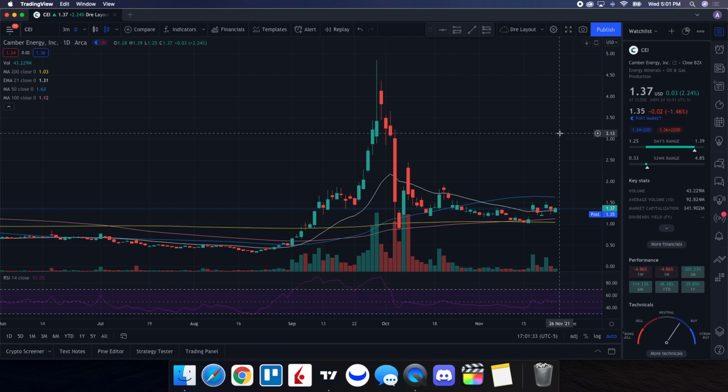Now, when we take a look at our chart, which is the daily chart, you can see from the RSI down below, it is right at 51.53, so right there in the middle. And then when we take a look at the moving averages here on the chart, you can see we are below the 50-day. We did finish above the 21-day EMA as well as the 100-day and the 200-day. So what we have here is consolidation happening for Camber.